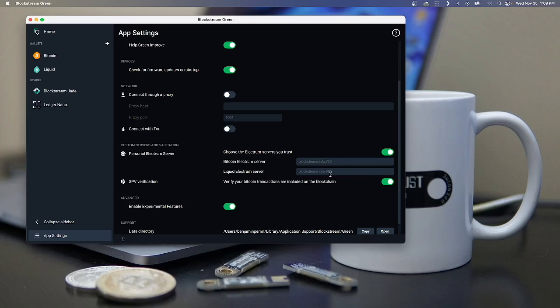Now, one thing I will note here is in the other two examples, or in Sparrow Wallet, it separated out the actual URL and the port number, whereas here, you add the port number to the end. So you add a colon and then 50001. So you'll just kind of have to pay attention to how they structure it. Oftentimes it'll be separate, but in some cases it'll be all together and you just put a colon and then the port number at the end.